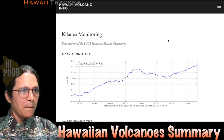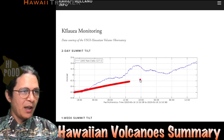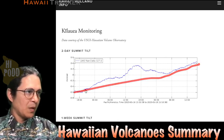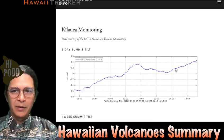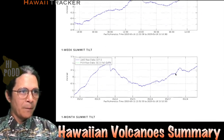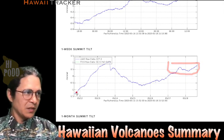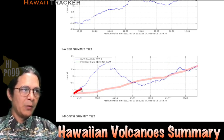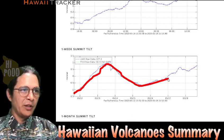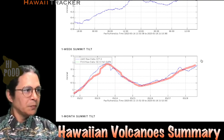Looking at the signals here, here is our tilt signal for the last 2 days. You can see that we've had a net upwards inflation of the volcano over the last couple of days, with a little bit of a bump in between, but if we zoom out, we can see that a little better. And that all fits in right in here. So you can see now that there was still a net increase for the last week, but we had a little bit of a ride with an inflation, then a deflation, inflation cycle perhaps, and now we're still higher than we started off the week.